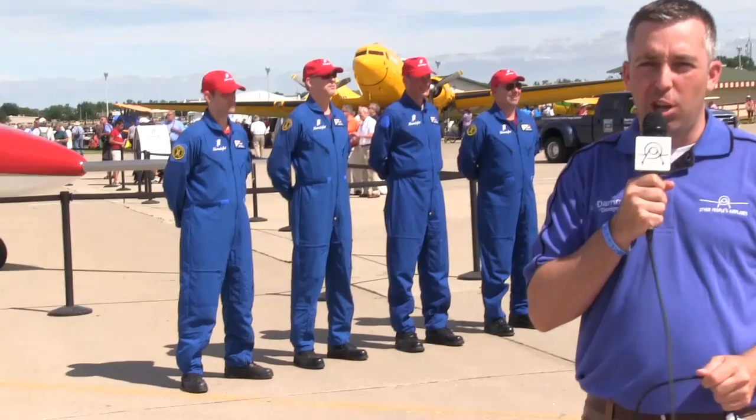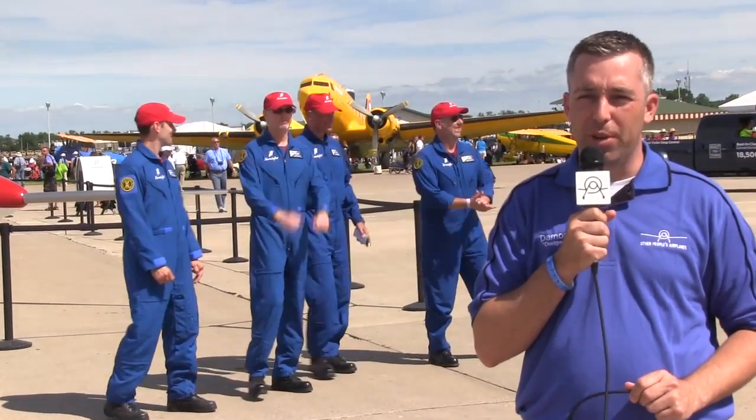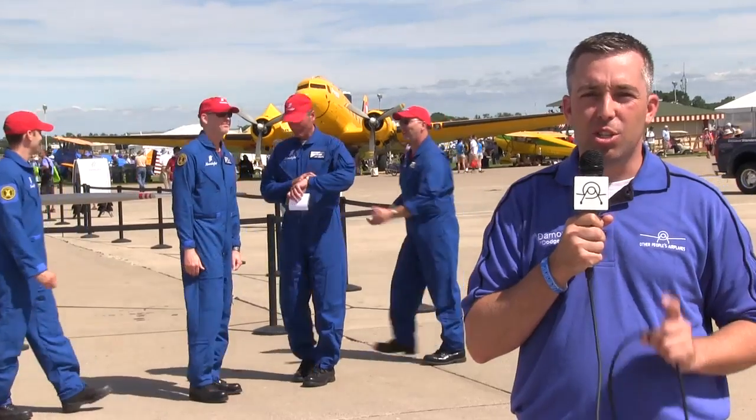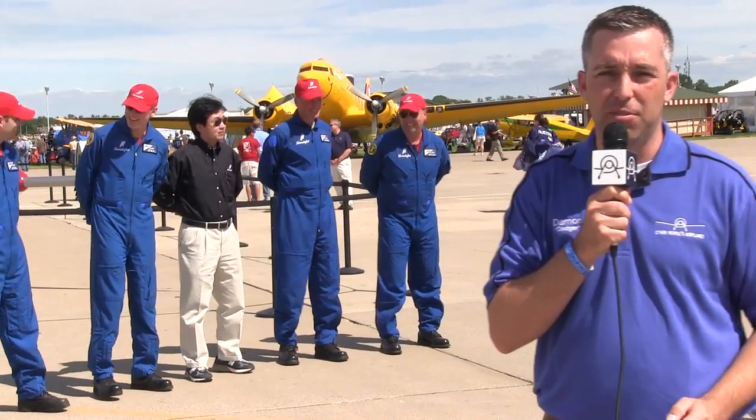Just a minute, these gentlemen behind me are going to take both jets out and do passes that we will be recording with multiple camera angles so that we can bring you the best coverage possible of these beautiful aircraft. The first time that both aircraft have demoed simultaneously in formation in front of a crowd. This is pretty exciting stuff.